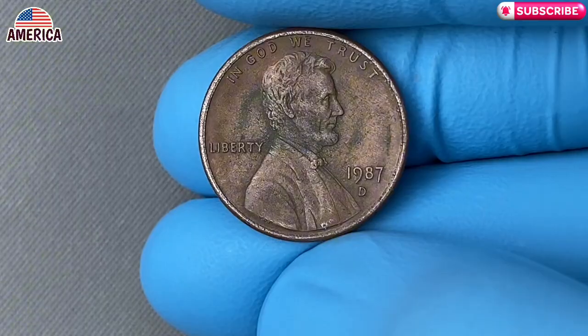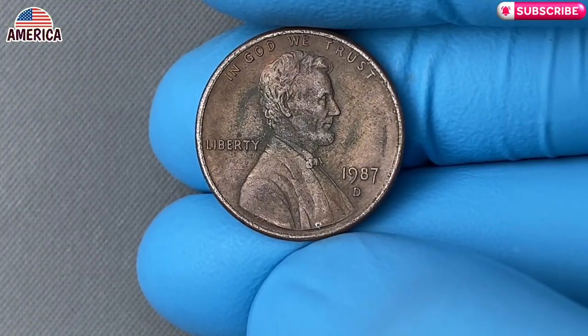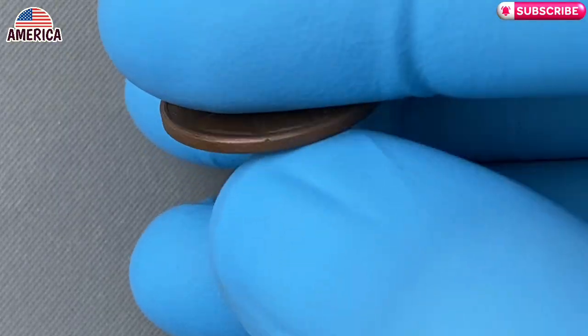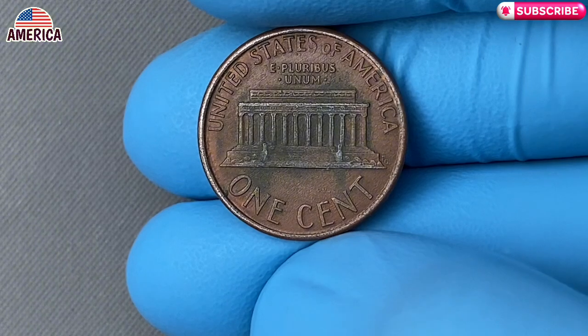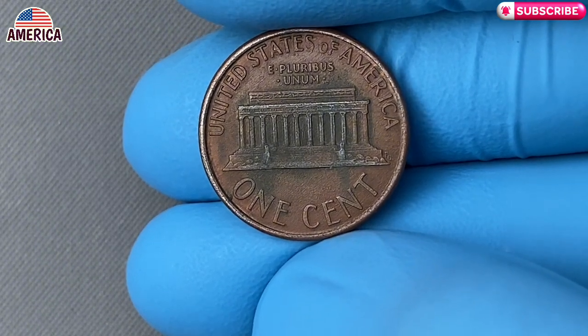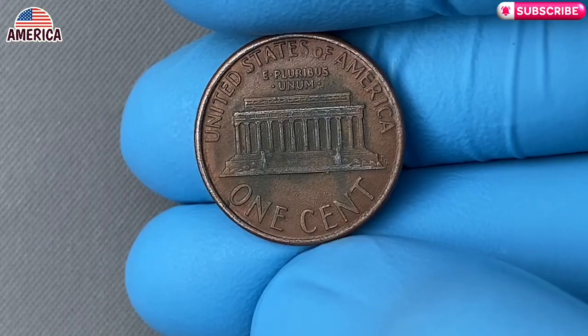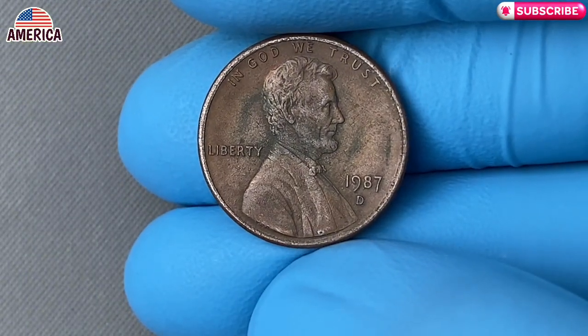Over time, certain batches of coins get circulated extensively, which means the vast majority of pennies from this year show signs of wear and tear. However, coins that have been preserved in pristine, uncirculated condition are much harder to find and can be worth a lot more. Now, let's talk about the error variety that makes the 1987 penny a sought-after treasure among collectors.